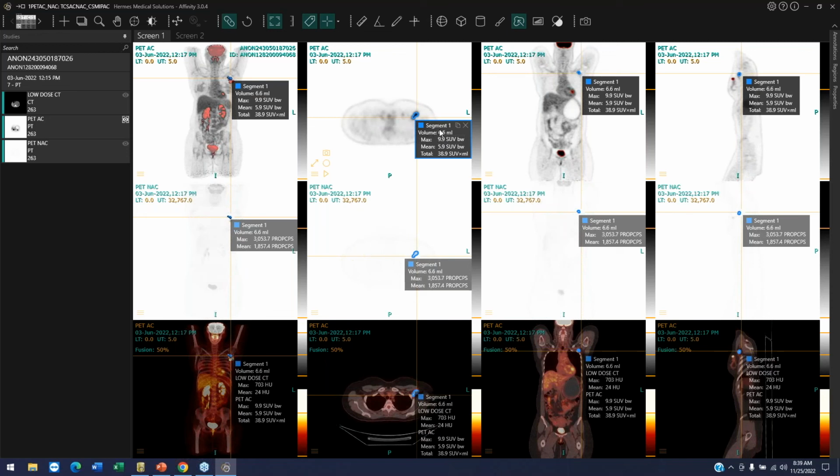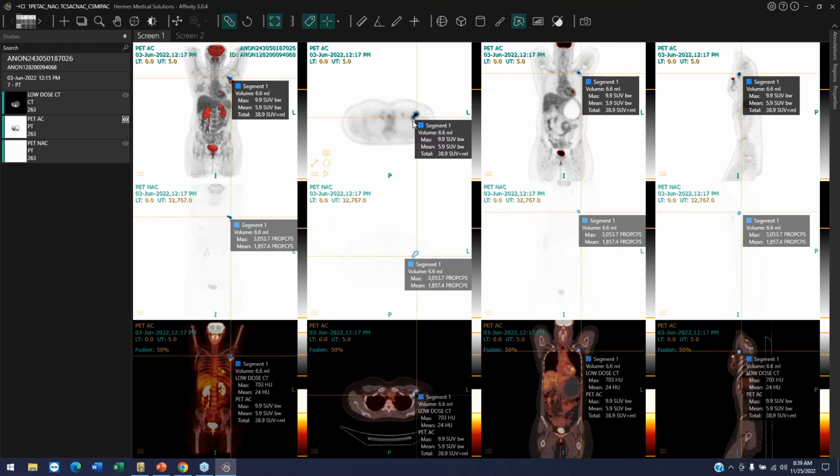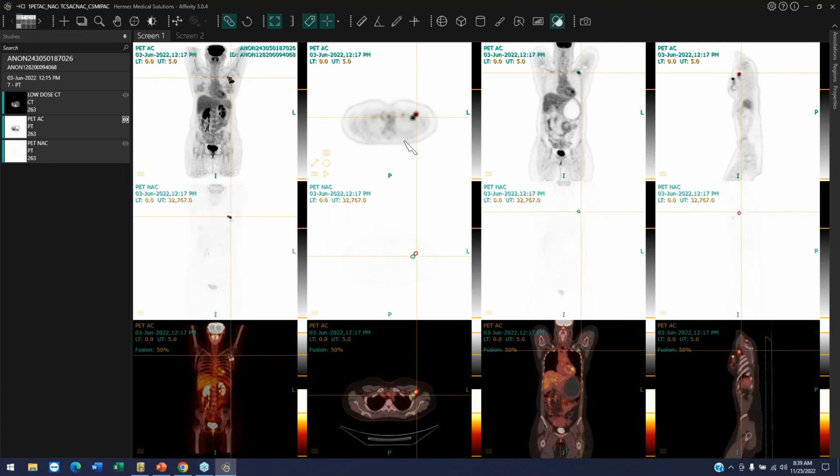You can see them, but you can see it's kind of forming lesions that are right next to each other. So if you want to split them, now you can just do a single click. I was able to separate the lesions out.